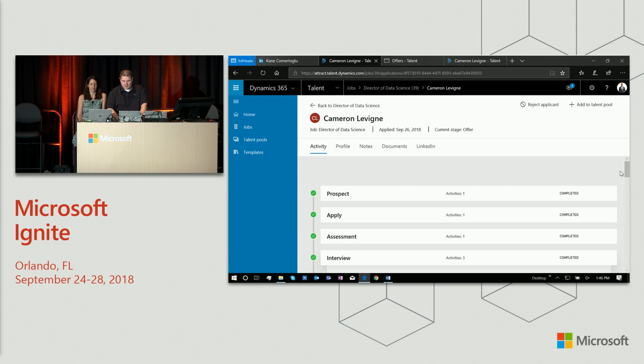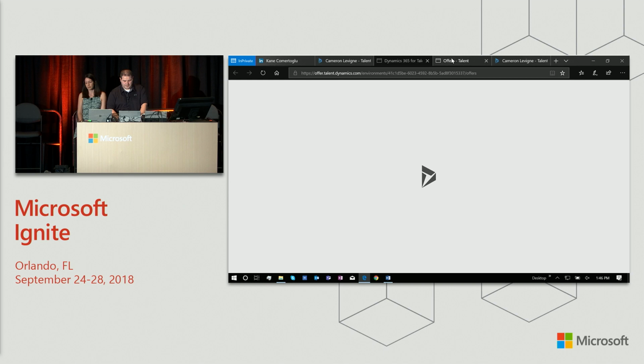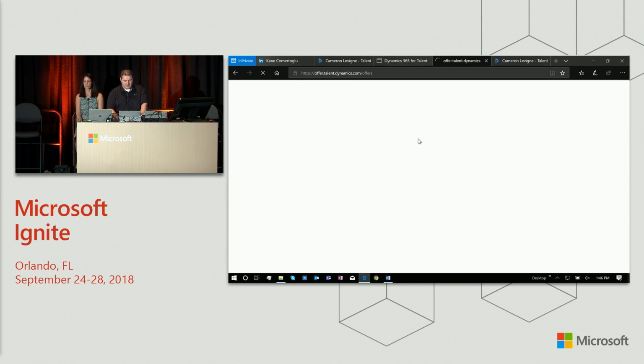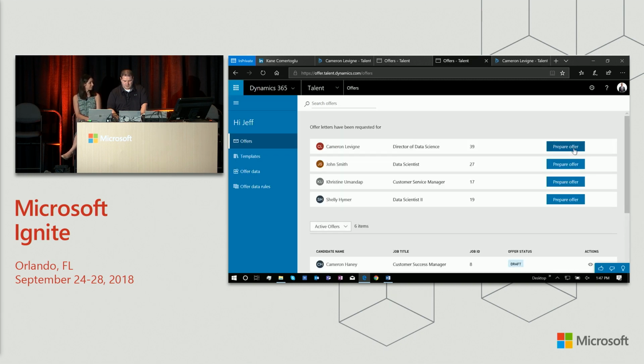So as we move him, the next stage is offer management. So we're now ready to prepare that official offer for him. So we're going to go ahead and prepare that. And as soon as I do that, when I refresh, come back into offer management here, I'm going to see offer letters that have been requested. I'll see Cameron Levine come in there, and we'll start creating his offer letter. There he is, and we'll prepare that offer.